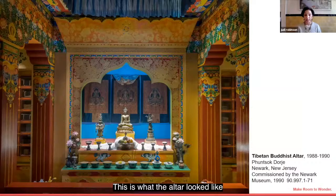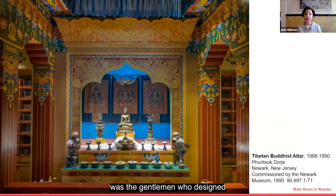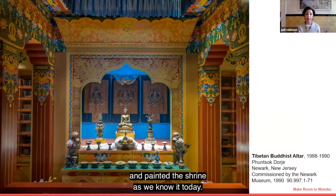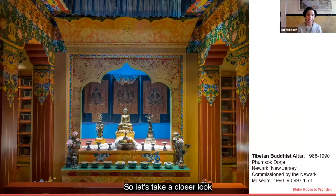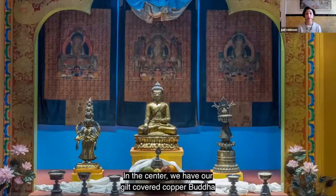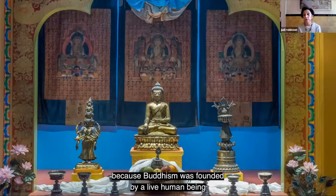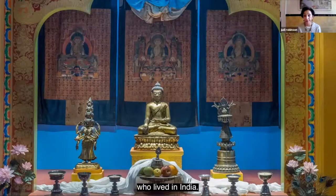This is what the altar looked like, as it says, 1988-1990. Excuse me, the name underneath the label copy, Punchuk Dorje, was the gentleman who designed and painted the shrine as we know it today. So let's take a closer look by zooming in to the enclosure there. Next slide, please, Leland. In the center, we have our gilt-covered copper Buddha, representing the historical Buddha, because Buddhism was founded by a live human being who lived in India.